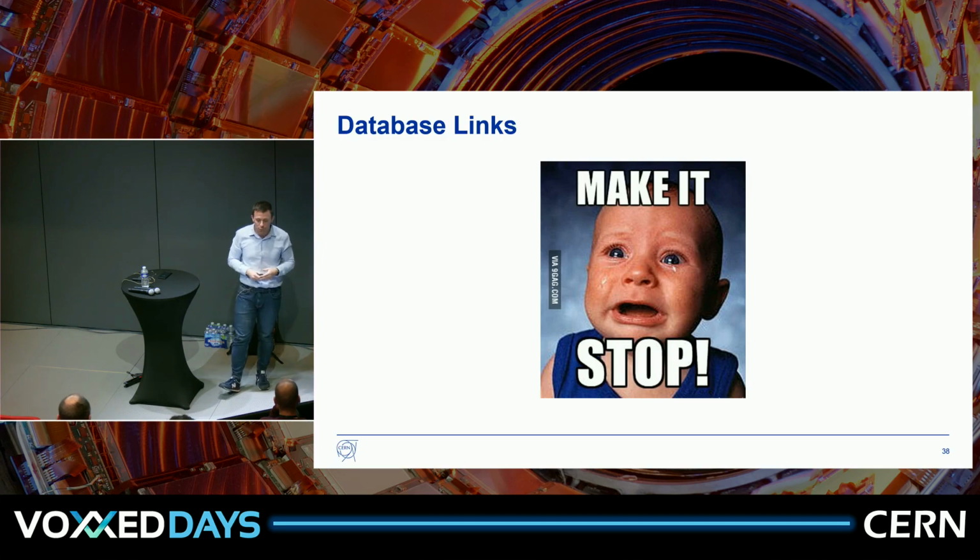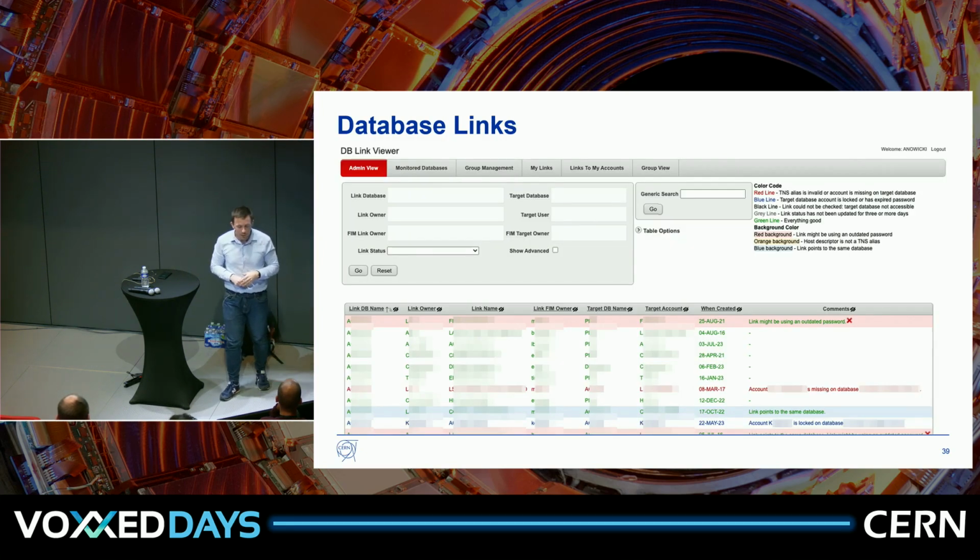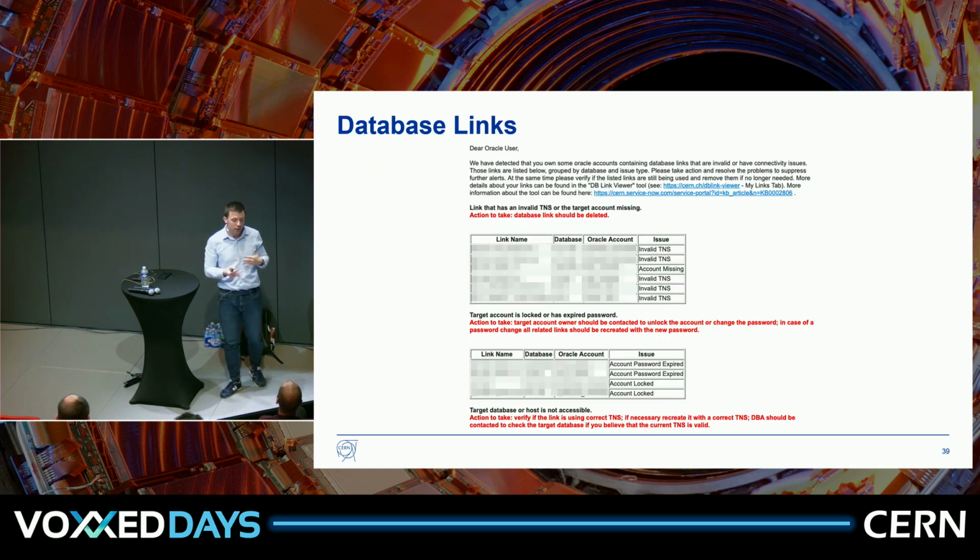And another tool that we use to make this type of situation stop is a database links viewer. Since database links are very powerful and very widely used here at CERN, we provide our users with the possibility to list the links that they have configured on their schemas and the objects that they might be accessing. And if one of the database links is misconfigured or there is a problem, we actively send an email to the users telling them, look, you have a database link that's probably pointing to nowhere, can you please clean it up?